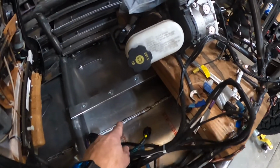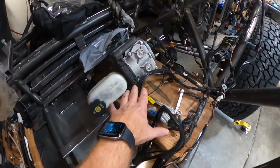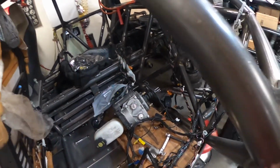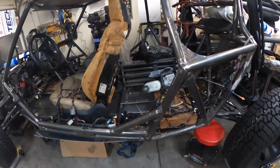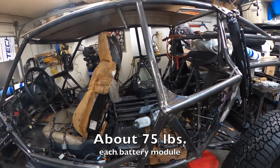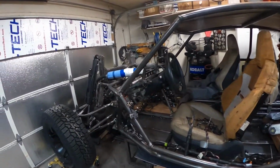Same thing under the rear seat. It's going to be battery, and then I got a cage that bolts down and holds 1 more battery like that. Then the seat goes on top. So that's 16 modules of batteries, each one 60 pounds a piece. It's going to be like 1,200 pounds for just the batteries.